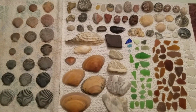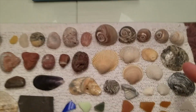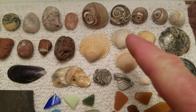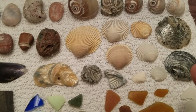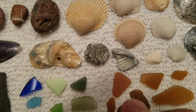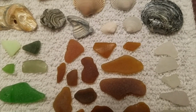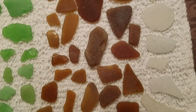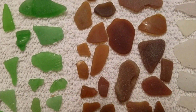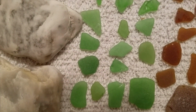Okay, here's 2 days worth of beachcombing. Let's start up here. Again, shark teeth, not that many this time. These ribbed shells are called cockles. Two jingle shells. Here's two parts of a shell that are pretty cool. Then we'll go to the beach glass. That's all clear on the far right. Then we got a whole mess of amber and brown. And then going back to the bottom, a lot of green too.